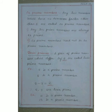Co-prime numbers. Any two numbers which have no common factor other than 1 are called co-prime numbers. Any two prime numbers are always co-prime numbers. Co-prime numbers need not be prime numbers.